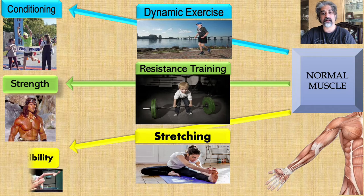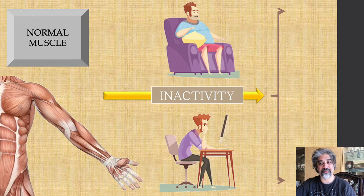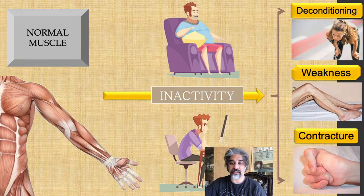On the other hand, this slide is the essence of PM&R. If you don't use it, you lose it. You'll notice I've put some familiar forms of inactivity here. Inactivity leads to deconditioning, weakness or loss of strength, and contracture or loss of range of motion. Physical inactivity is the fourth leading independent risk factor for death caused by non-communicable diseases.